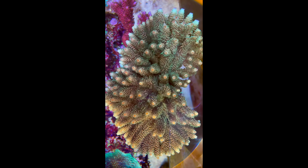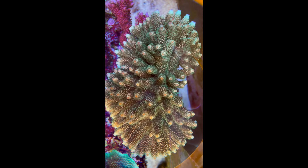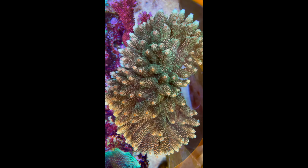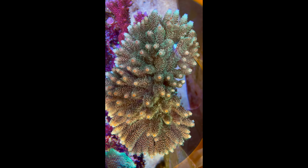Flow in my tank is extremely high, and as a result, my sand bed is a mess. It's all over the place. It looks terrible. I do not have any power heads pointed at a coral, which is key, I believe. They are all pointed to open spaces, and then they're cranked up really high.